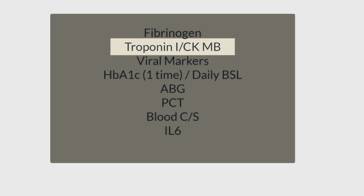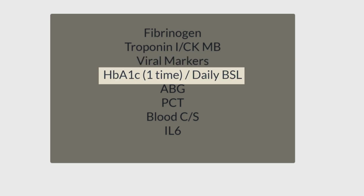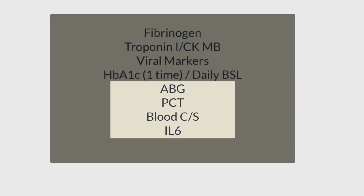Trop-I or CK-MB as per patient. These are elevated in severe COVID, myocardial inflammation or ischemia. Sometimes HIV, HBsAg, HCV are done to determine underlying immunosuppression. HbA1c and daily BSL monitoring is needed in all diabetic cases. Other tests we'll discuss in severe COVID-19.